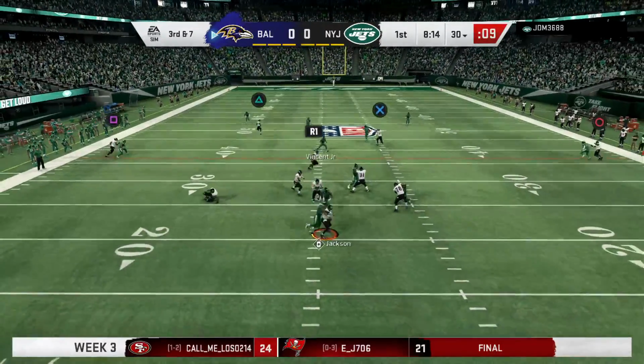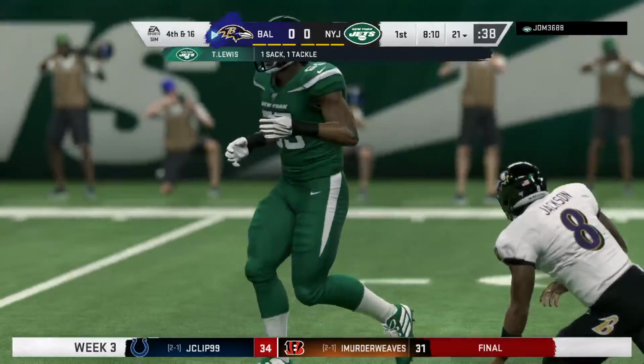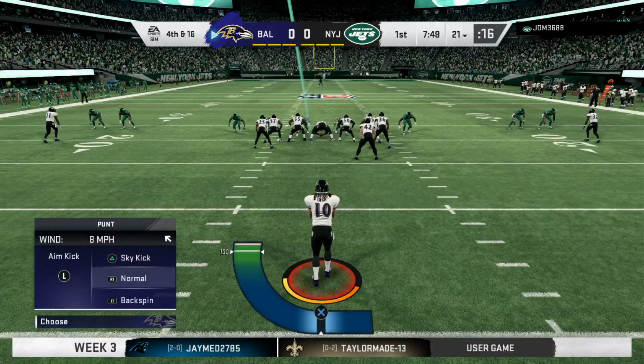Now Jackson. Nowhere to escape, and he goes down. He probably feels like he cannot get a break. He was sacked 7 times last week. And here we go again in the first quarter.